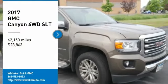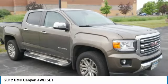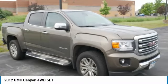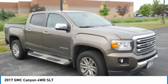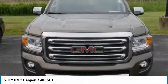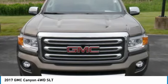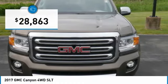We are pleased to show you the 2017 GMC Canyon. With one of the most powerful standard 4-cylinder engines in the class, the Canyon lets you enjoy 18 city, 25 highway EPA estimated MPG, and is engineered to absorb the bumps, handle the curves, supply superb traction, and provide seating for 5. And it's priced below $30,000.